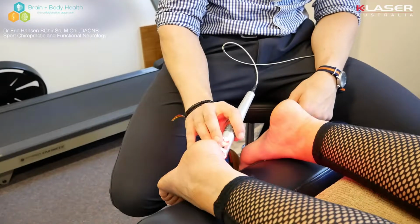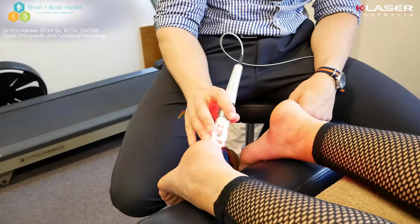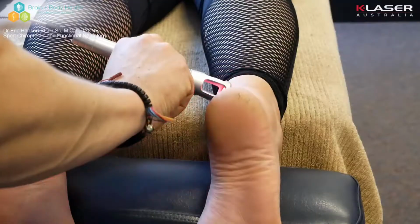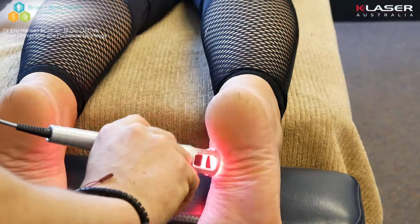Since adding the laser therapy or the K-laser to our clinic, we've also started to see a lot more scope in terms of patients that have been coming in. Classically, I wasn't seeing too many pre or post-surgical cases, whereas now we are helping those people out with the laser therapy.